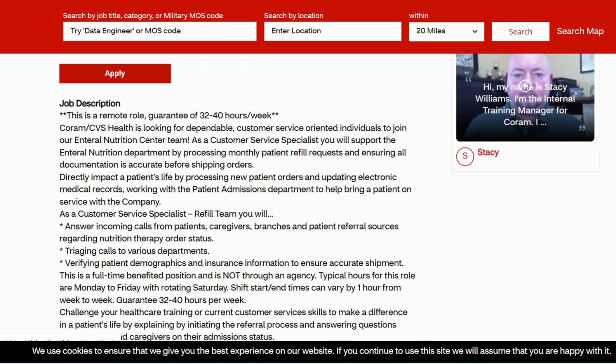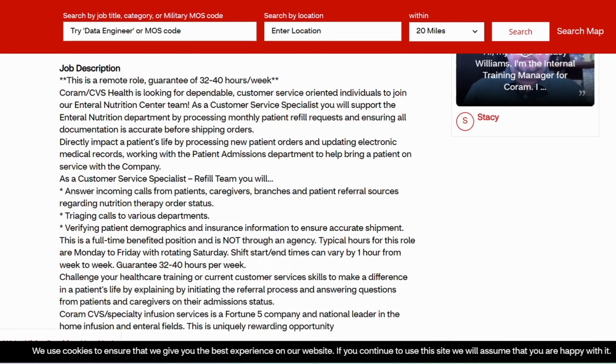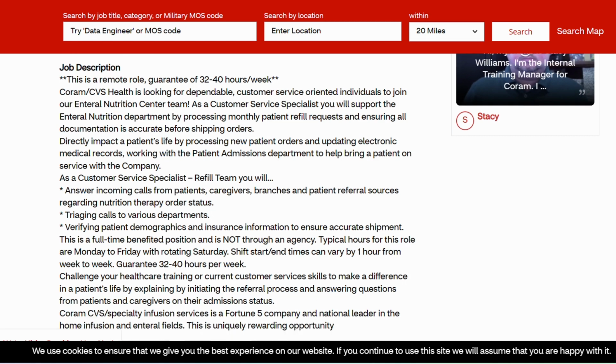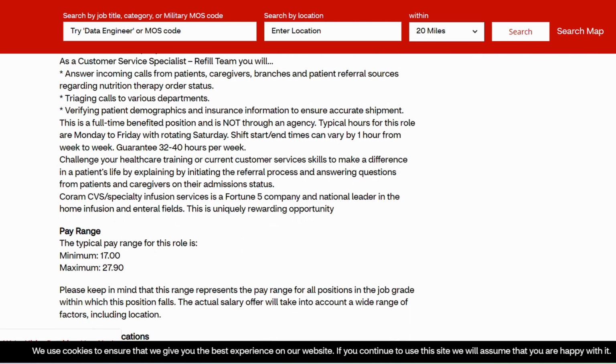This role, based on description, is a hybrid role between customer service and data entry role. Okay, and the reason for that is because they are talking about customer service specialists, refill team. You will be answering calls and so forth. Also talks about taking information, patients' orders, updating electronic medical records. That piece of it is more data entry, but the incoming calls from caregivers, patients, triaging, and all of that is more customer service. This is a full-time role and it's a fully remote role.